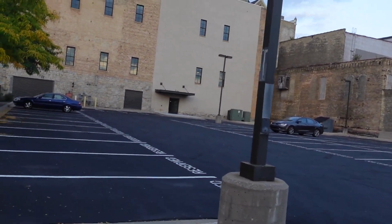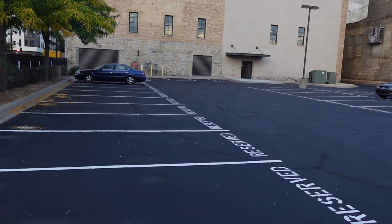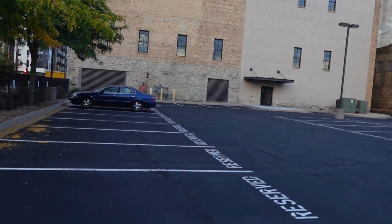We can look at the base of this building here. Look at some of these bricks. These melted bricks at the base here. And then I think I will leave you.